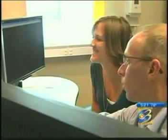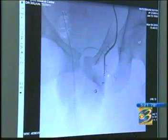And it was eye-opening to see exactly how bad the bleeding was and what they had to do to stop it. Today, Olivia is healthy, a college student and camp counselor, thankful for the care she received. I'm 100% now. I can play basketball or volleyball or ski or swim or whatever, and it's great.